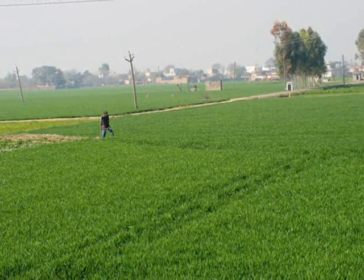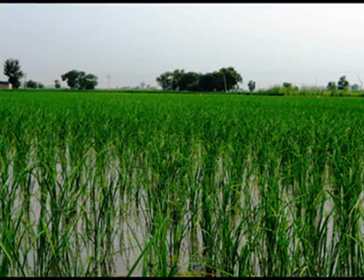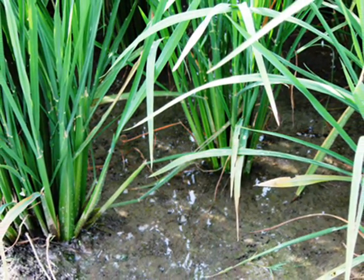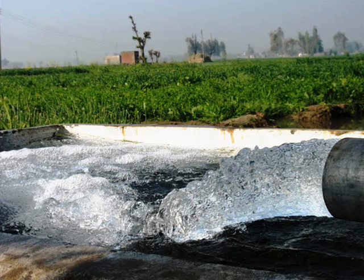The problem is that rice is a very water-intensive crop. It is traditionally grown via flood irrigation, meaning that an entire field is flooded. Punjabi farmers rely on huge quantities of groundwater to grow rice, and although there is groundwater available in Punjab, it isn't unlimited.